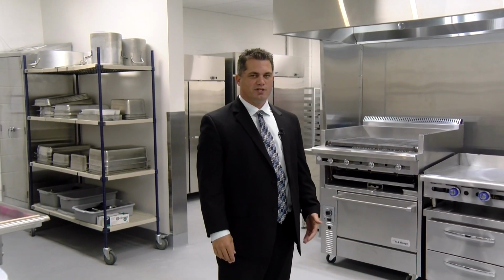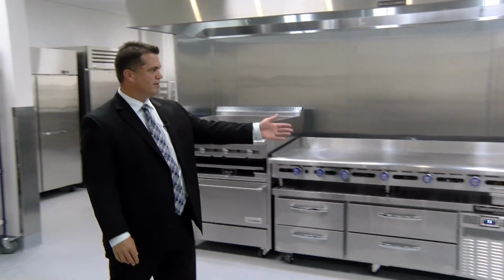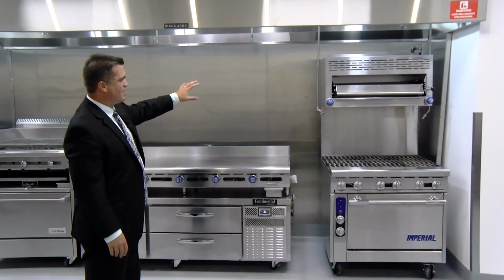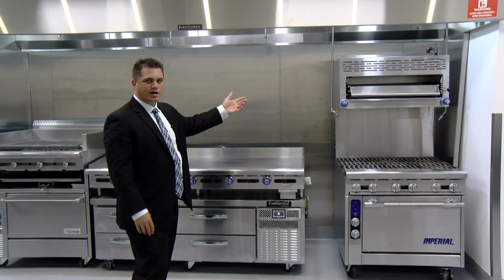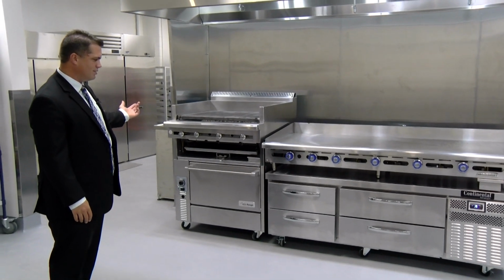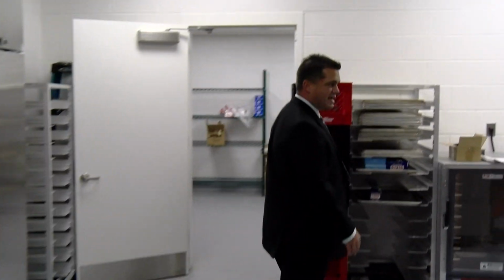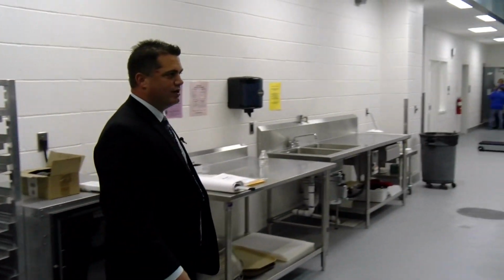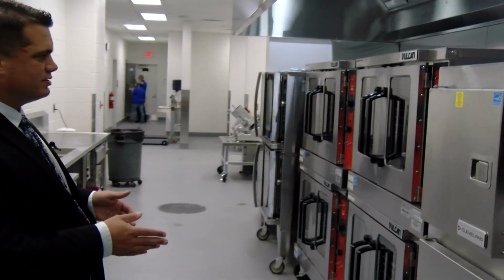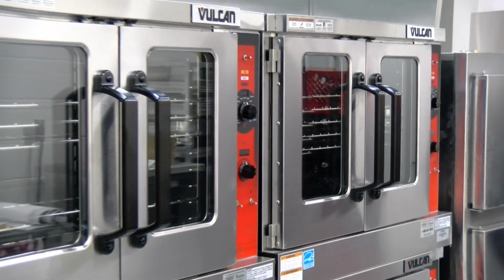We are now in the kitchen area, and I would like to show you some highlights. We have a stove over here and an area up top where we can brown things such as grilled cheese. We have a skillet. We also have a grill. Underneath this skillet is refrigeration storage. On the back side of the kitchen are some steamers as well as convection ovens that will cook the food to the temperature that is desired.